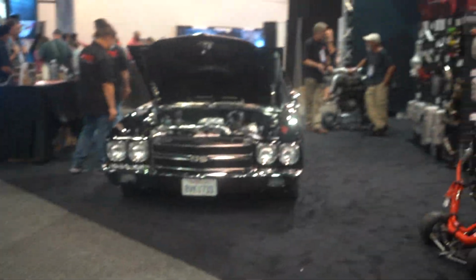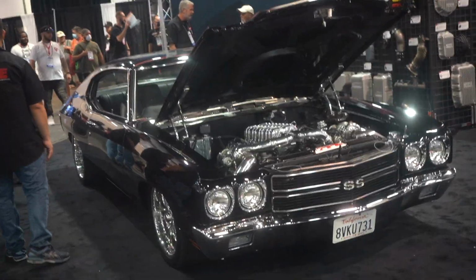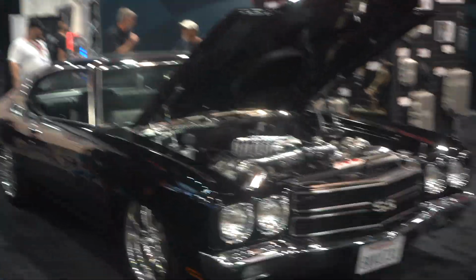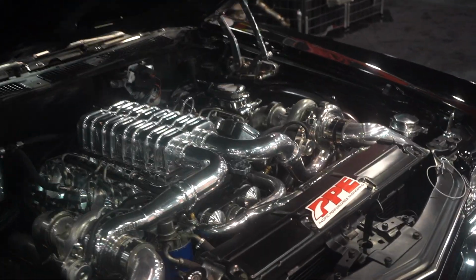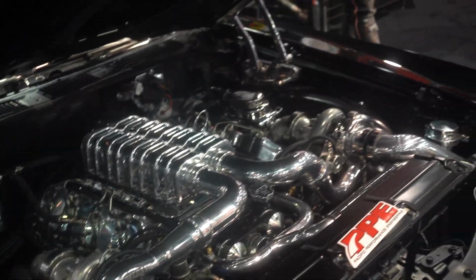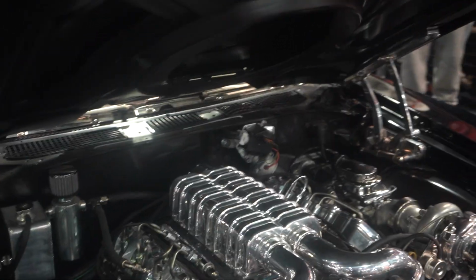64. One day, my Chevelle's gonna be this nice. The stance on this thing is amazing. I need to put my Chevelle in 20s. It's like, I think, is that turbocharged and supercharged? I don't know, or maybe it's just turbocharged with a funky manifold.